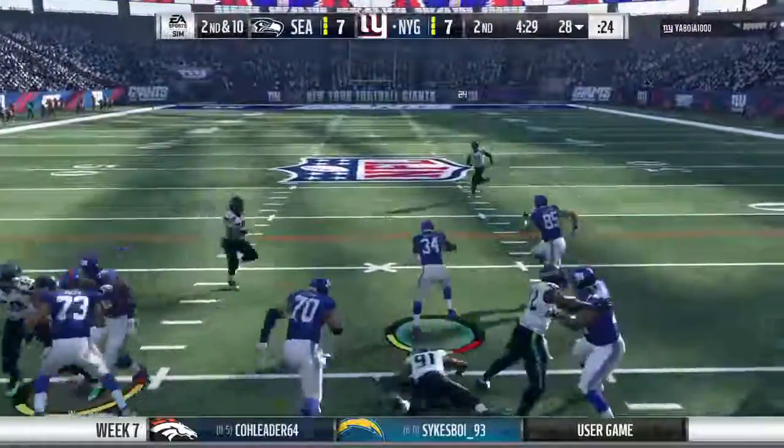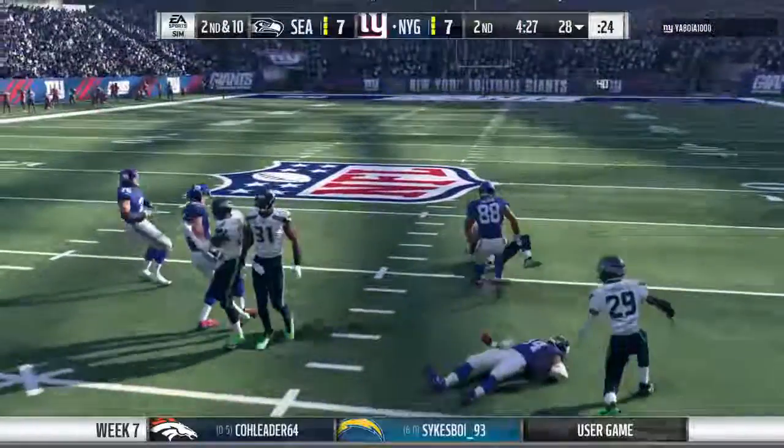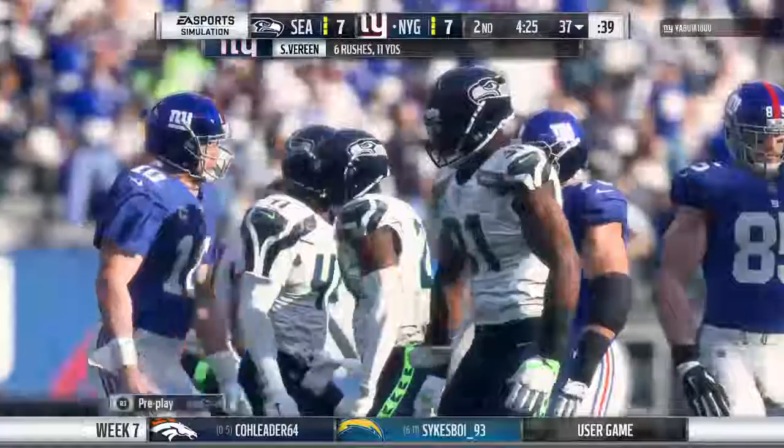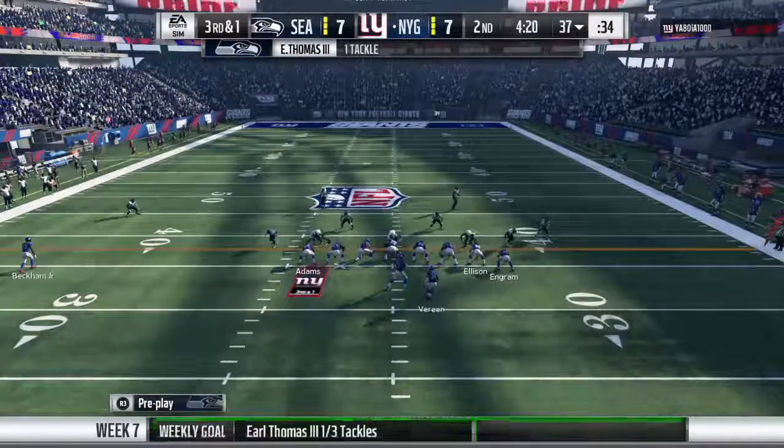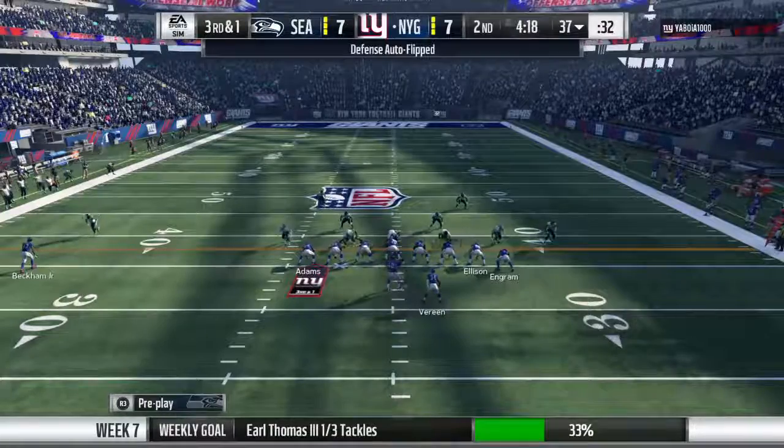They'll run again with Vereen. And able to break one tackle, but then quickly brought down. But a nice little gain. Pretty good running there, 9 yards. Sets up a 3rd and 1.